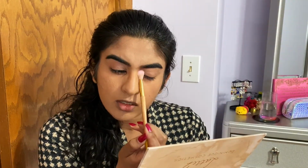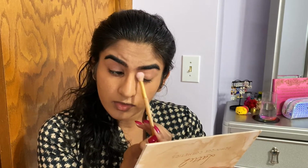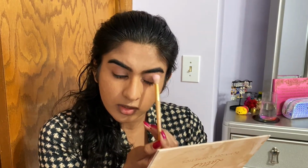Next, set the eyes using Café con Leche. As I'm doing my eye makeup and using this mirror, I'm like smelling the eyeshadows. They smell so good. They're scented like coffee. Mocha scented, I believe. That's what she said. Oh, it smells so good.